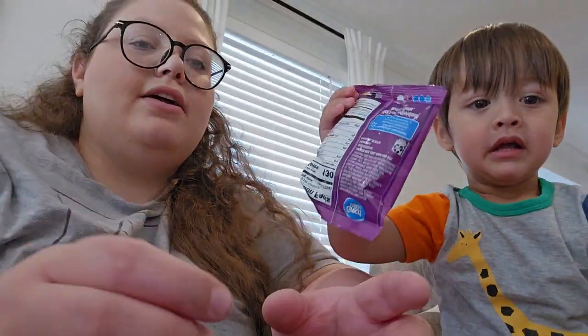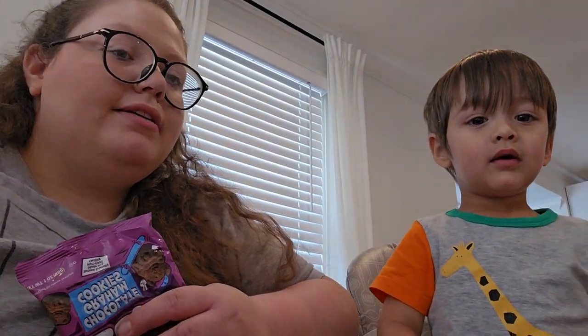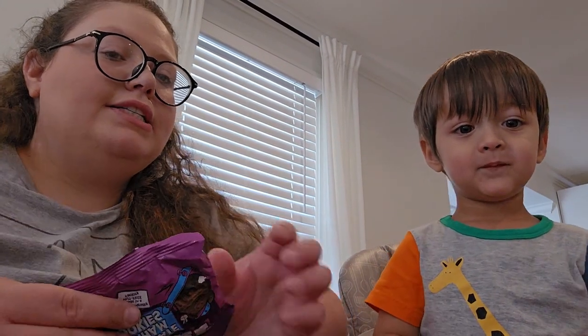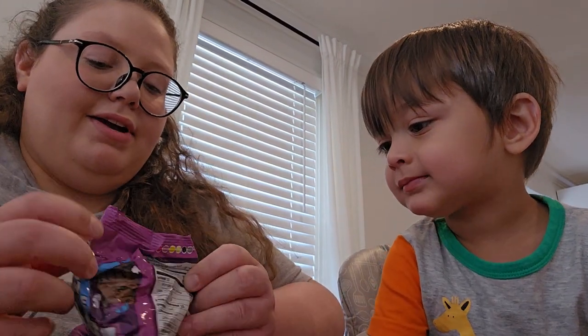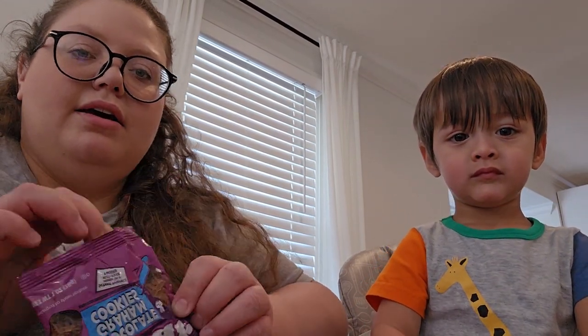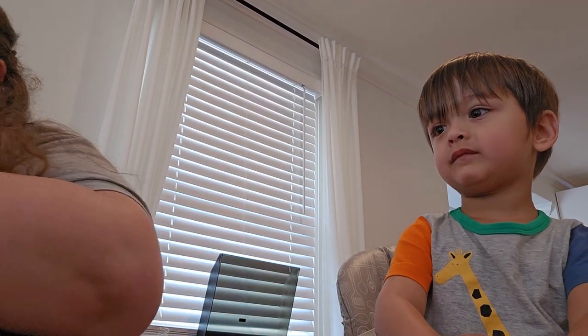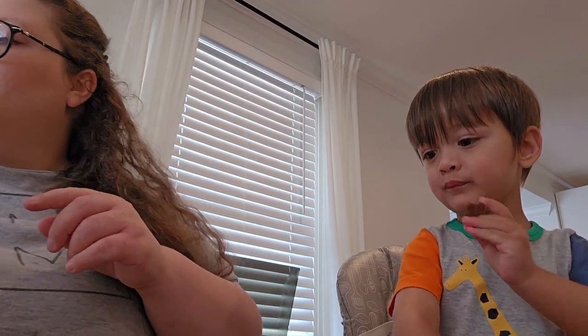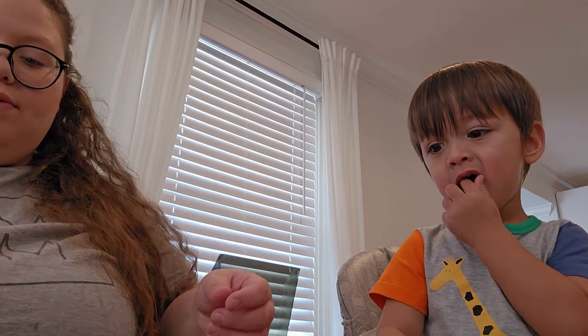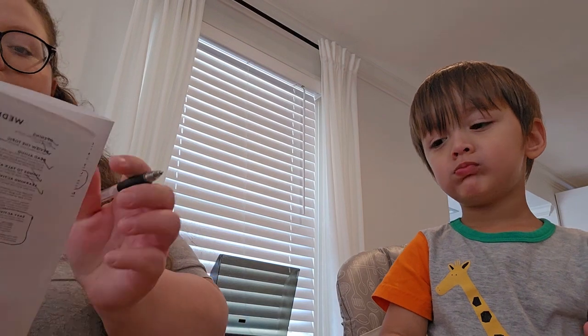Where'd you say you wanted to sit, Ari? On the bed. Where do you want to sit? On my chair. On Ari's chair? Okay, we are going to have some chocolate. Well, he's going to have some chocolate bears. And I'm going to read the Teddy Bear book, which is our story for the day. So, we're doing things all out of order, but, you know, it's what works for us. And we love it.